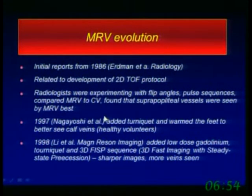This is the group of Japanese scientists that had the most sophisticated scanners in the 80s. In 1997, Nagayoshi et al. also added a tourniquet and warmed the feet to better see calf veins. They really tried hard to see the veins below the knee, but those were healthy volunteers. They said, yeah, it's seen a little bit better, still not really good. In 1998, they added low-dose gadolinium, tourniquet, and a 3D FISP sequence.